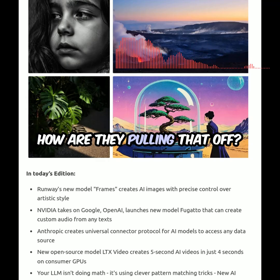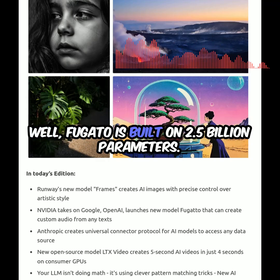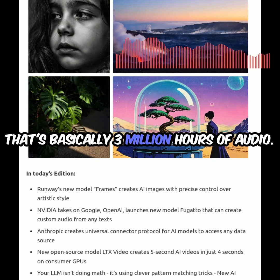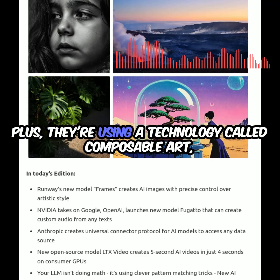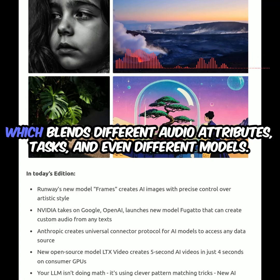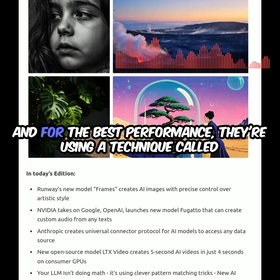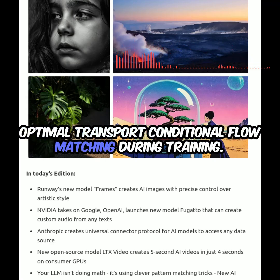Yeah. How are they pulling that off? Well, Fugato is built on 2.5 billion parameters. And get this, it's trained on a massive 20 million rows of data. That's basically 3 million hours of audio. Plus, they're using a technology called composable art, which blends different audio attributes, tasks, and even different models. You can almost think of it like a mixing board for AI audio. Interesting. And for the best performance, they're using a technique called optimal transport conditional flow matching during training.